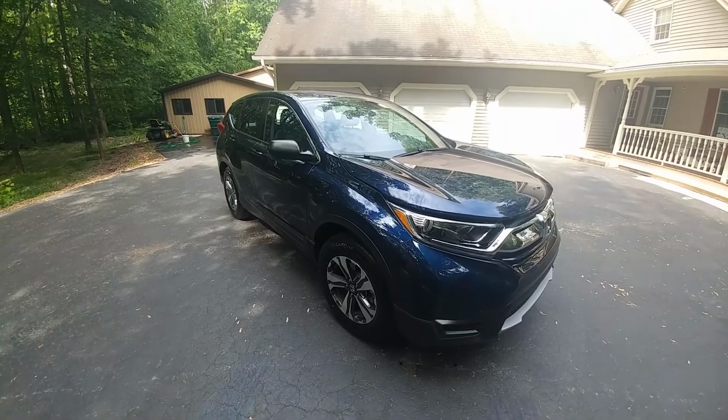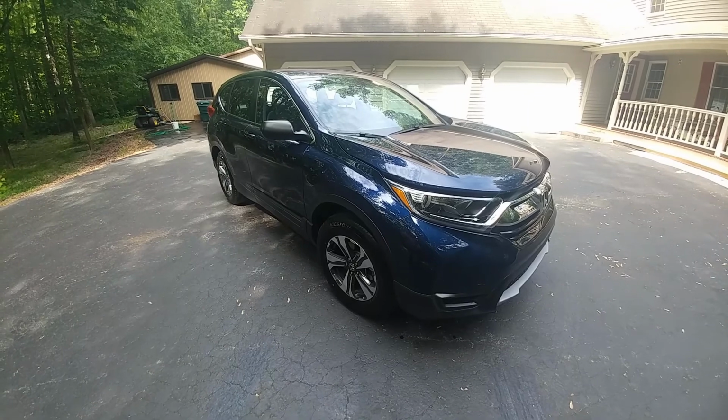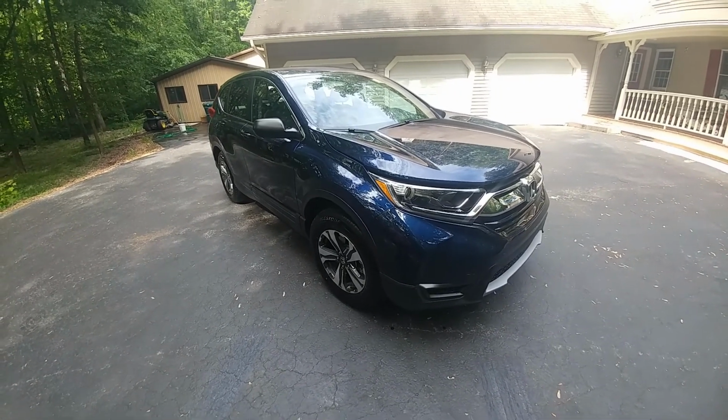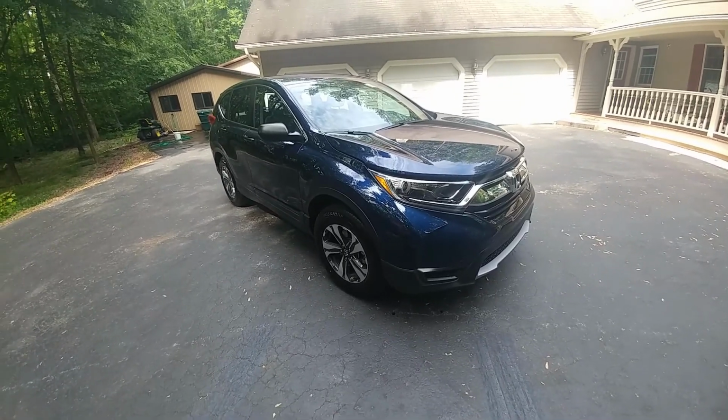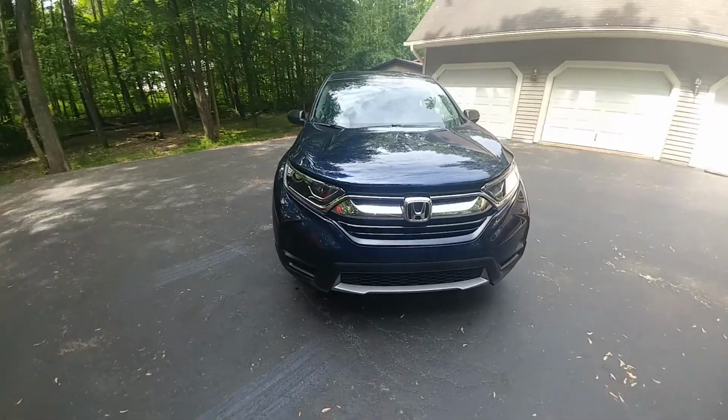They chose between this and I believe it was a Subaru Outback. It came down between the two dealerships they were dealing with, and I do believe they liked the way this handled a little bit more over the Subaru. The Subaru did have a little bit more power though. This is the all-wheel drive version. It's got the 2.4 liter four-cylinder in it.